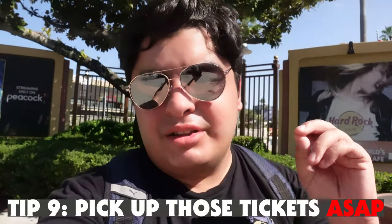All right, so we have now left the park. We're now in sort of the entrance plaza area, and I have another tip, and then we're going to head over to Islands of Adventure. But my next tip is going to be pick up your tickets as early as possible.